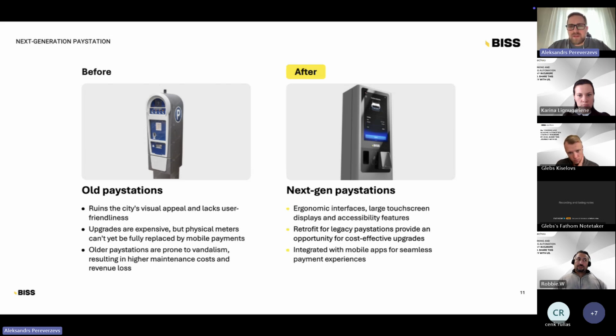And last but not least, we believe that in the future, the pay stations and the mobile apps should coexist. They are not replacing one another. They're two parts of one goal of allowing users to pay for parking. So they should be integrated with mobile apps for a seamless payment experience. What I mean by that is, if you have both a mobile app and also can pay through the pay stations, they should communicate with one another. And if someone paid at the pay station, then this information should be sent to the mobile app operator so that they know that the payment has been made.